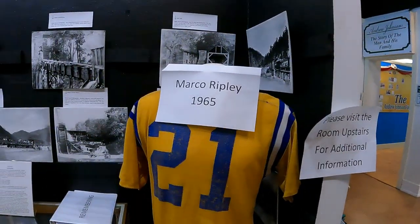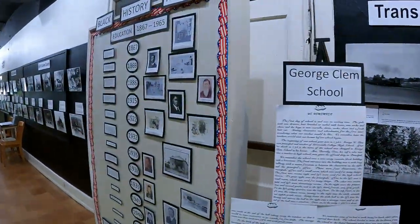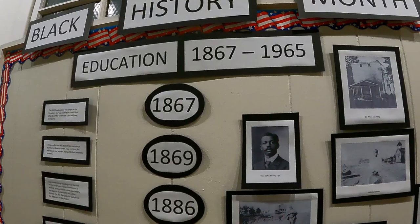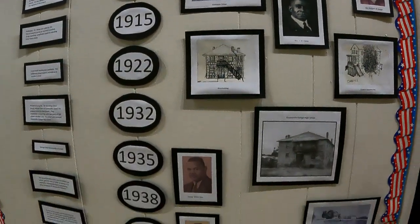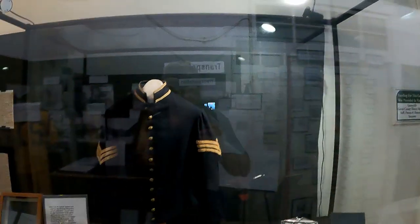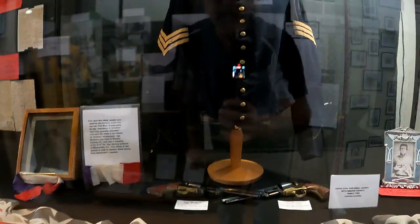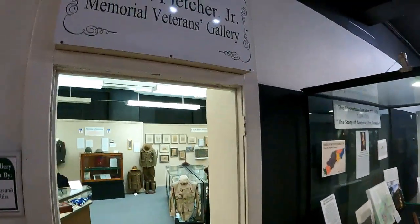Okay, we made it inside. So let's take some look around here. And they have a thing in here for Black History Month. Pistols are kind of cool. Now we'll look in here first.